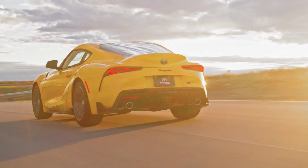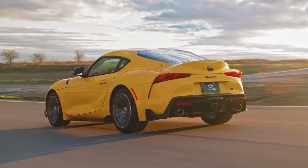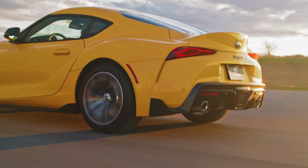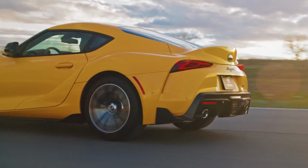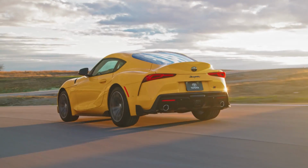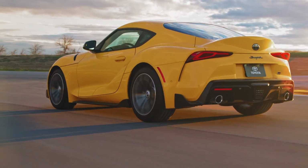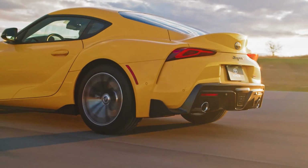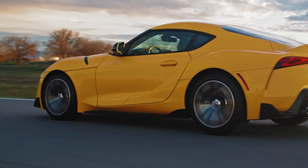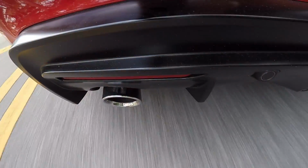Just loud crackles, loud pops all over the place when you let off the throttle or on the overrun. I'm just not getting that as much from this 4-cylinder car, so it's a little bit disappointing to the ear when you go and really hammer this 4-cylinder car.